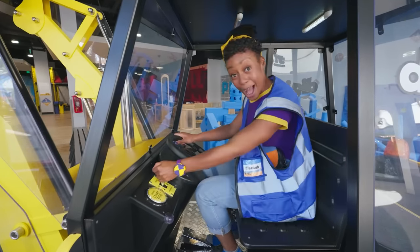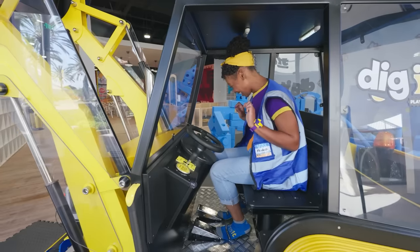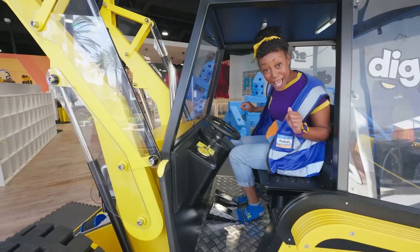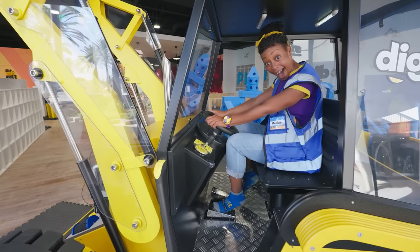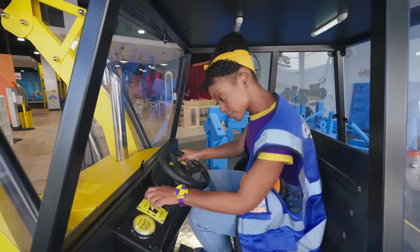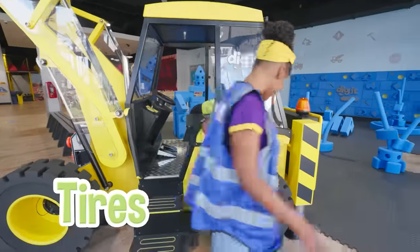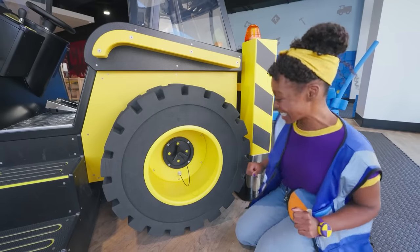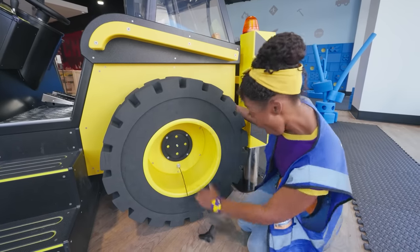Put it in drive. Now reverse. Back it up. Pardon me. Oh, gotta turn on my lights. And check out these pedals. Let's park. That was awesome. Ooh, and look at these big tires. Black and yellow. One of my favorite colors. Oh, let's see what this does. Spin, spin, spin. Whoa.